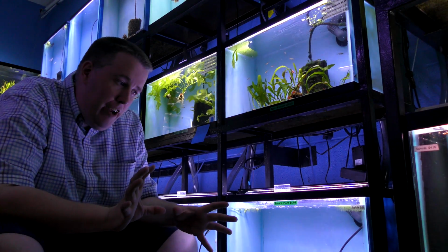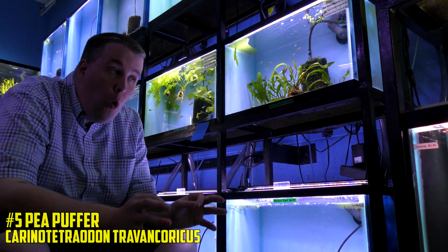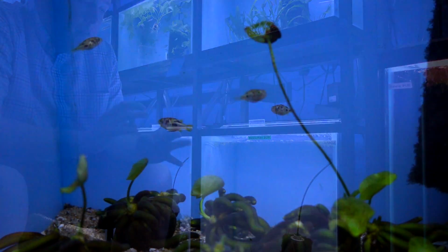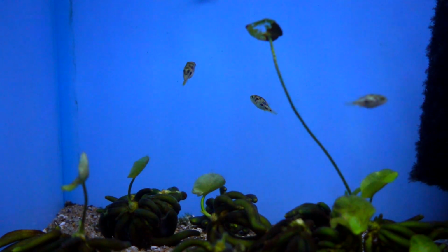Number 5, the pea puffer. Now, it's a little controversial, but I think you can do at least 1 per 3 gallons. I wouldn't put 2 in a 5.5, but 3 in a 10 could work. 1 in a 5 could work. Yeah, they need frozen foods. They'll pretty much never convert to dry foods.